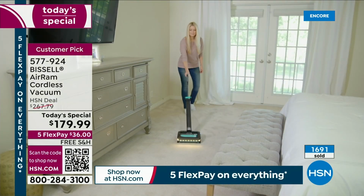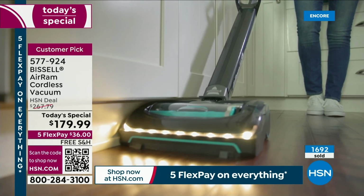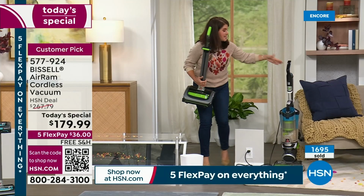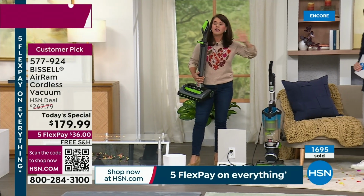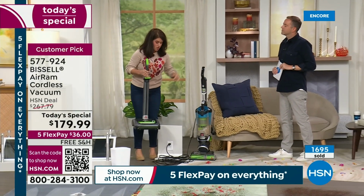And to know that you never have to have a bulky upright that has to plug into the wall. There's nothing worse than when you're trying to get to that dirt and then the cord just doesn't get there. This is, and again, I don't ever like to say negative things, but this was a great vacuum. It did its job.